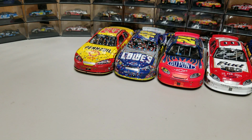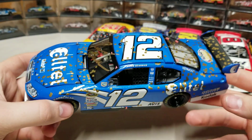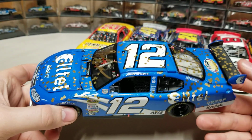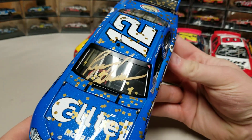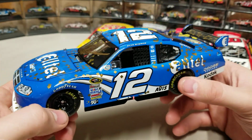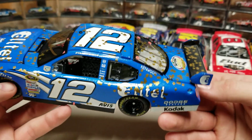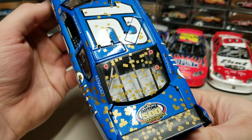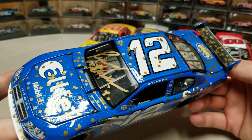Now, next on our list is probably one of the hardest to find, and that is the 2008 Ryan Newman Daytona 500 win, Elite. I found it in ARC, and I found it in Elite, but they are both very, very difficult to find. Now, I was able to get this signed down at Bristol last year, so that was pretty darn cool. Actually, two years ago now, 2019. But we got the gold confetti on there. It was the 50th anniversary of the Daytona 500, so you can see the Daytona 500 champion logo on the deck lid there, and then we got this gold confetti kind of all around it.